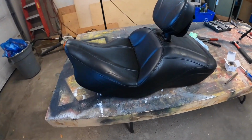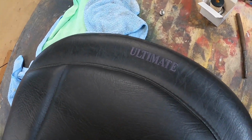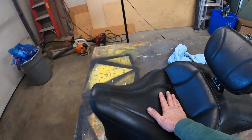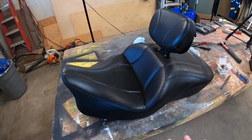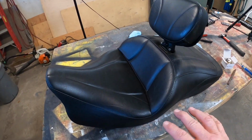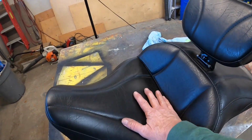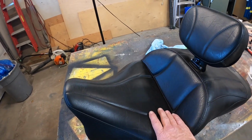This is an Ultimate seat. I've had it for a couple years now. It's taken quite a while for it to break in, I've got to admit. I didn't like it the first year. It was a little hard. Bad thing about it, it's not waterproof, so it comes with a waterproof cover that you can put on at night or while riding. I haven't put it on yet, unless it was raining really hard, but I'm starting to really like it. This year's trip wasn't too bad at all, no hot spots.